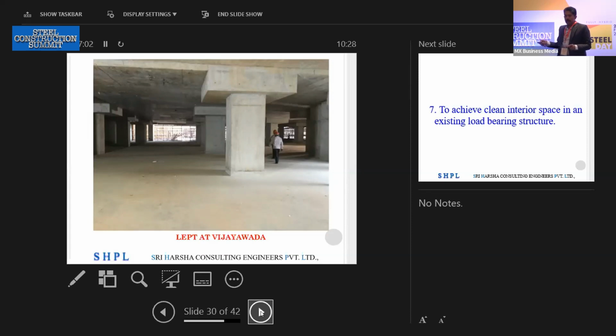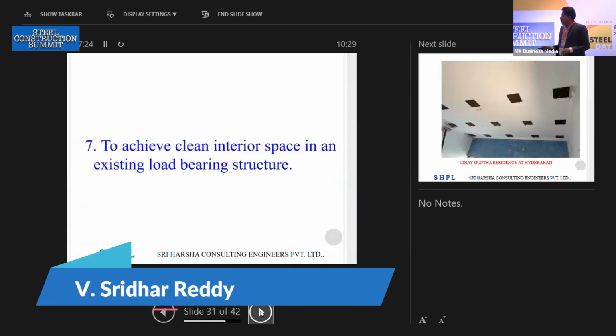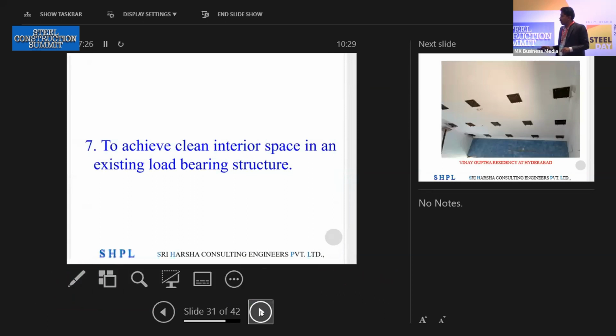So after this, at the second level, second basement, we have transferred all the loads. Why? They wanted all the columns to be taken in the initial stage, but they were able to avoid one more level of excavation by getting the required parking spaces, to achieve clean interior space in an existing load bearing structure. It's very simple but looks very innovative.